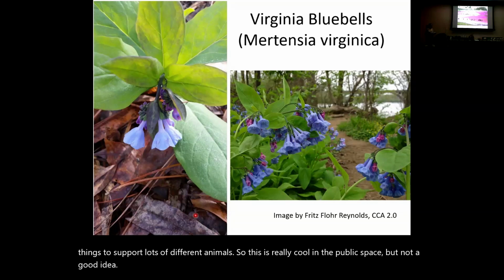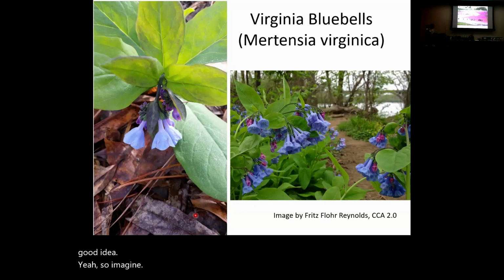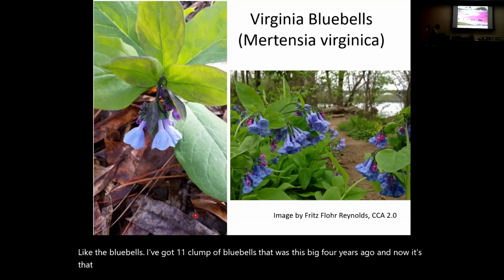Yeah, so imagine, I call it a medium spread. Like bluebells, I got one clump of bluebells that was this big 4 years ago, and now it's that big. That's very slow in the plant world.